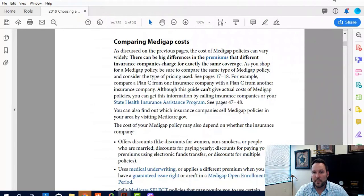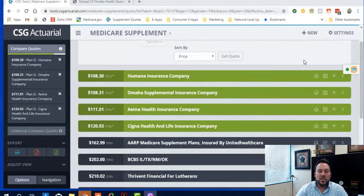That was her current premium for Plan G. So we pulled up our quoting software, and this is our quoting software that we have. All of the insurance companies in green are companies that are A+ rated insurance companies that offer Plan G for a significantly lower premium than what she was currently paying.